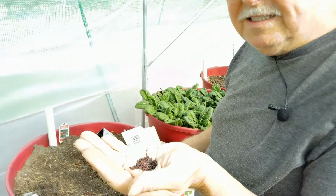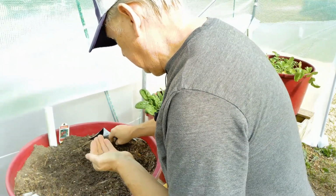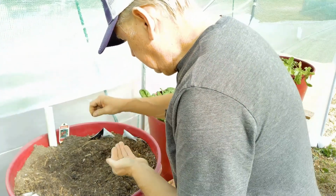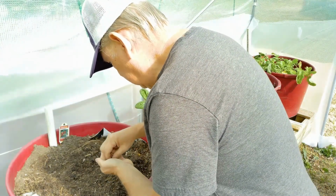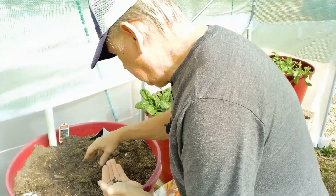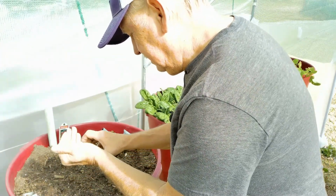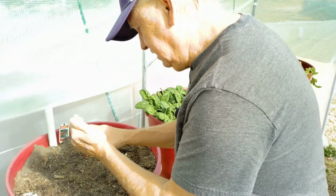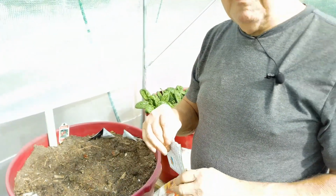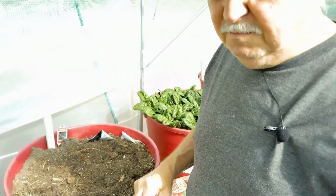Whoa. That's a little bitty seeds. I gotta try to get them back in the bucket. There's a lot of seeds in that package. I'll probably put some in that cherry seed deal. Yeah, well, let's move to the next tub.